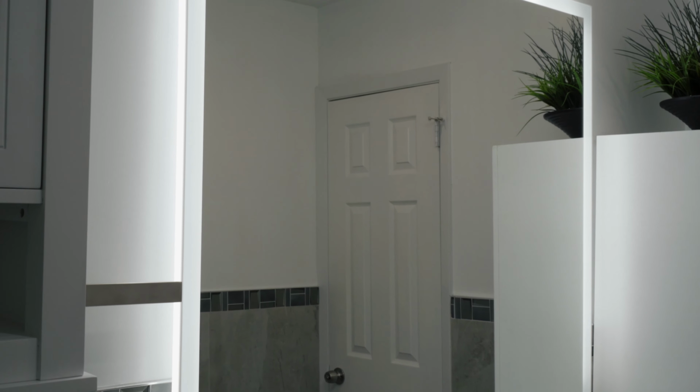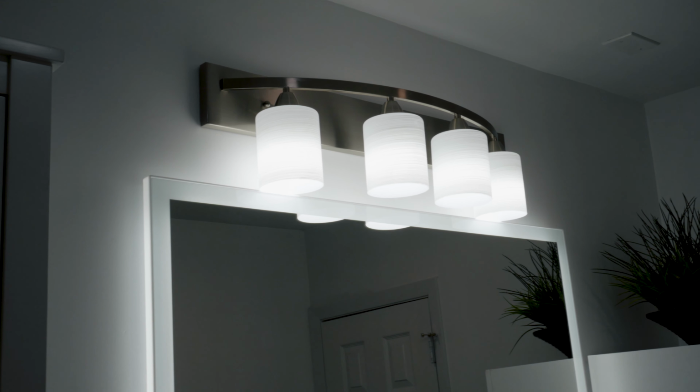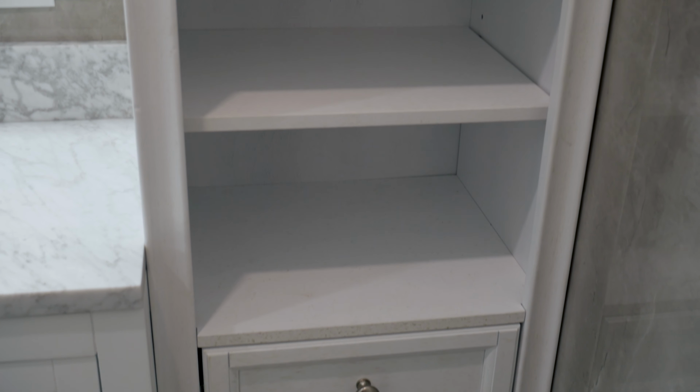The mirror with lights, anti-fog, shatterproof, horizontal and with a touch switch combines perfectly in this bathroom. Cabinet for storage, 18 by 72 inches, with an open shelf that will be very useful for this bathroom.